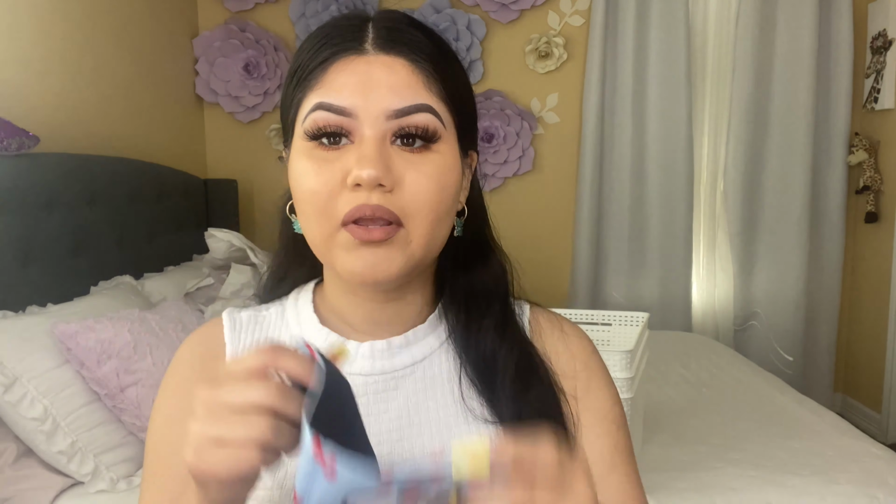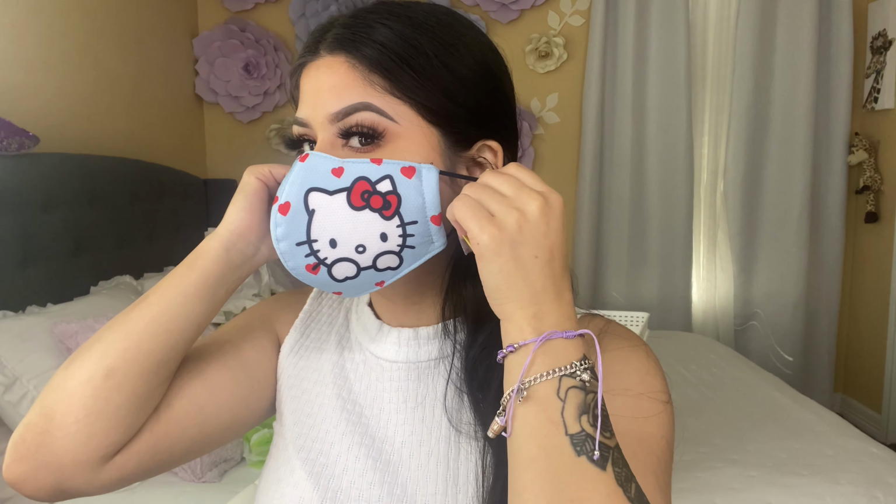And then, I almost forgot to show you guys another thing that I got. I saw it and then I paid again, and it was in this smaller bag. It was this Hello Kitty face mask. I'm not gonna put it on because I have makeup and I don't want to mess it up, but this is how it looks. It was like three something, but whenever I paid it came out to like $4 or $5. I was like, damn. So yeah, it's Hello Kitty from one side and then it says hello.